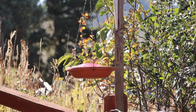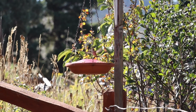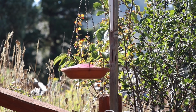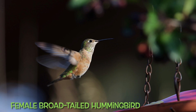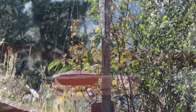We usually have the broad-tailed hummingbirds all summer, and they're getting ready to leave right now. We have 2 hummingbird feeders that we use since they're so territorial. Sometimes we get the black-chinned. We've also had the rufous come in twice a year while migrating and scaring all the other hummingbirds away.